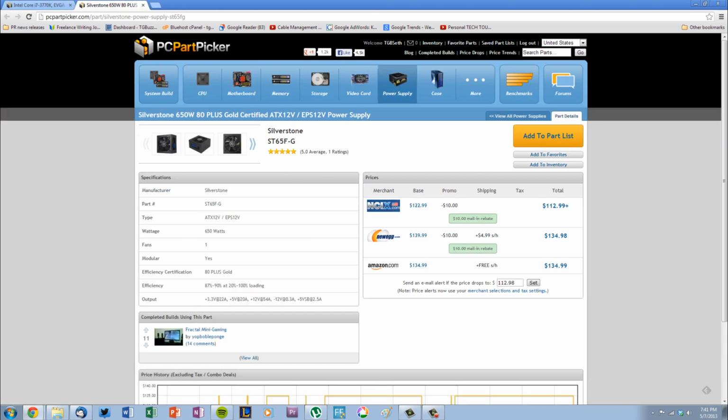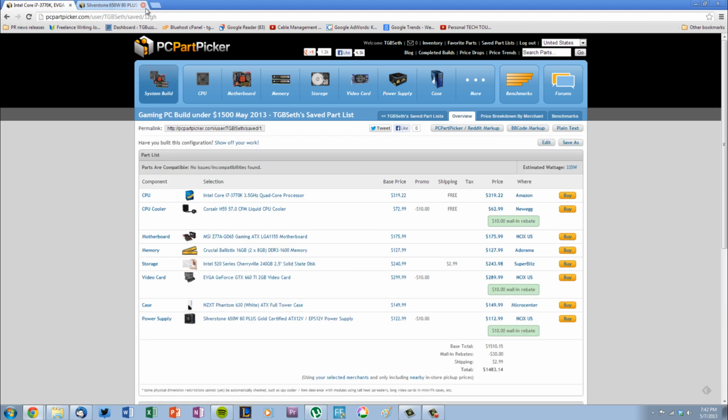Silverstone GT65F, gold certified, 650 watt power supply. Can't really go wrong with that. Again, very good price, just $113. And the fact that it's 80 Plus Gold certified means it's efficient and everything. And 650 watts should be more than enough for this build. And, not to mention that Silverstone is a very good brand to go with. And that is about it.